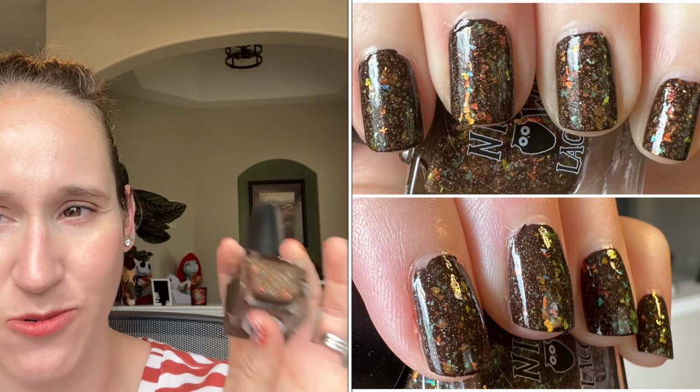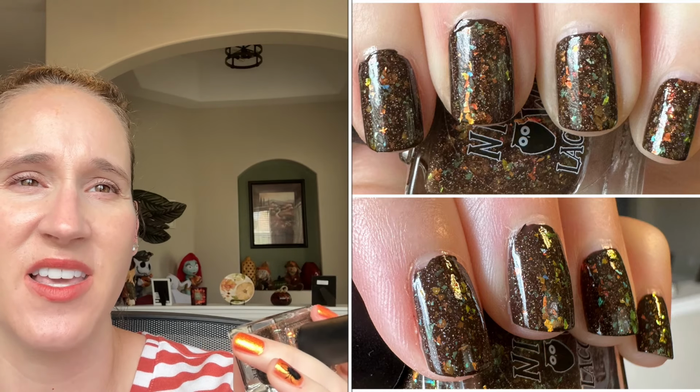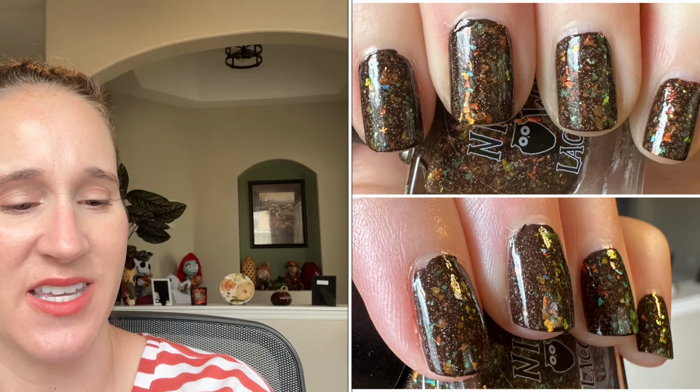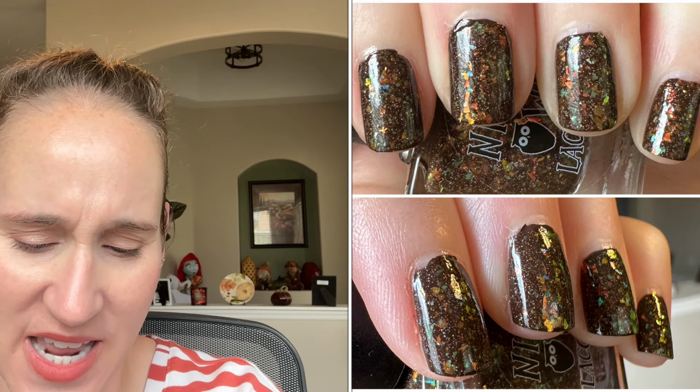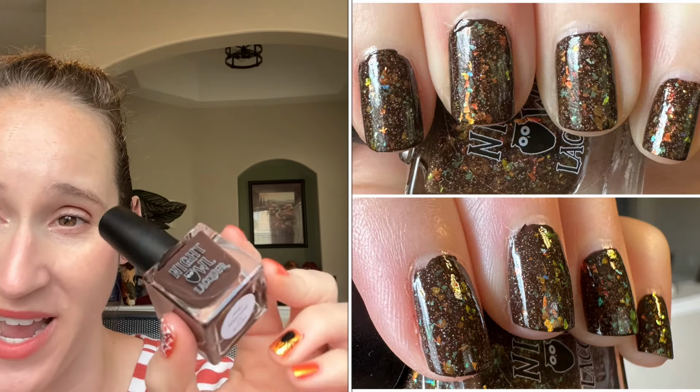And then when I got it and I swatched it, I was a little bit let down. I felt like it was just, I don't know. I can't really describe it. It just kind of lacked depth. So I decided to use undies, and I wore Gone Squatchin' by Night Owl.